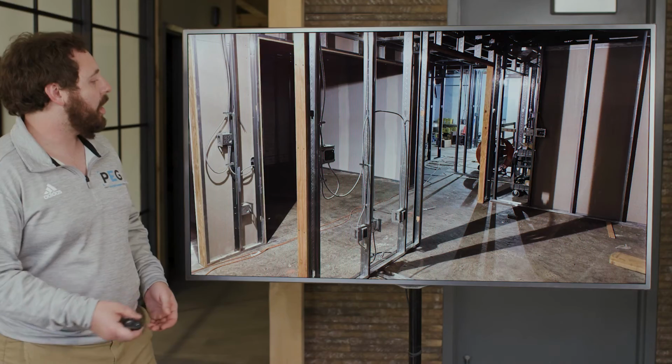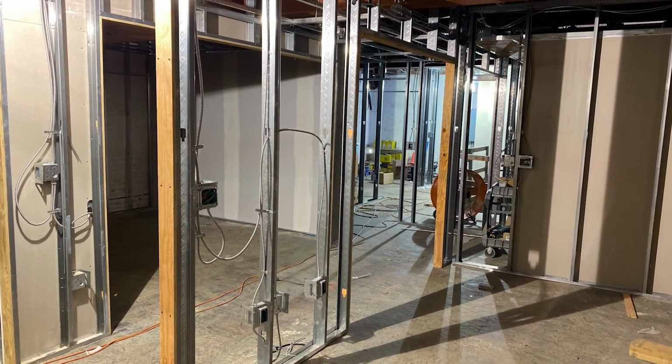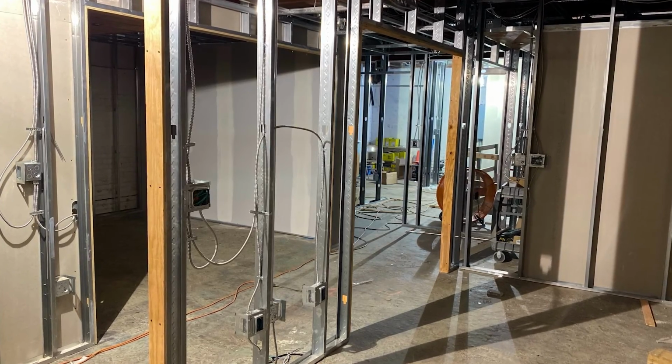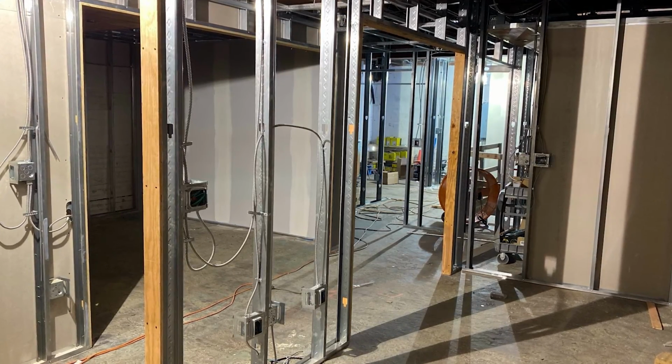And now we're looking again in the offices. We're kind of standing in the rear editing suite at this point. My office actually is off there to the right, fun fact. So yeah, we're just kind of looking at more of the progress.